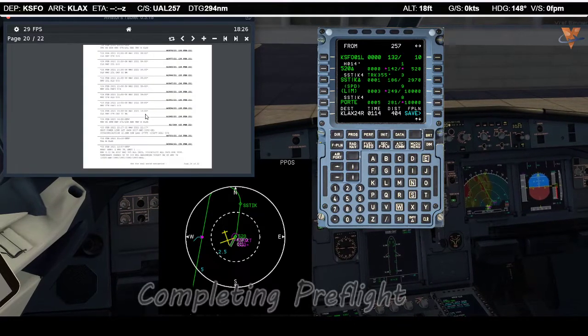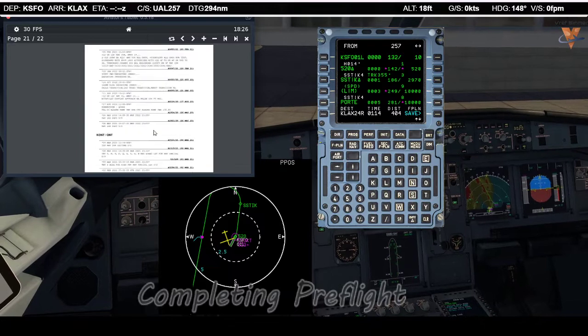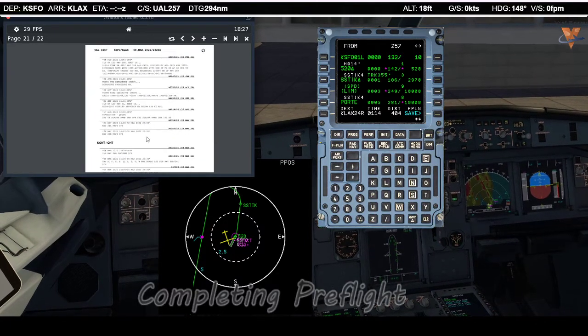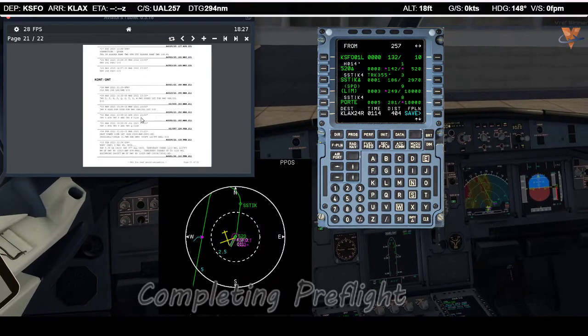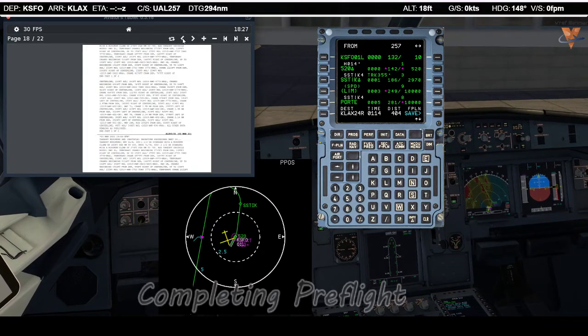Just a lot of taxiway closures, a lot of lights out, and yeah, nothing there. Ontario, nothing, just some signs missing, other things. So looks good on the notices to airmen side.